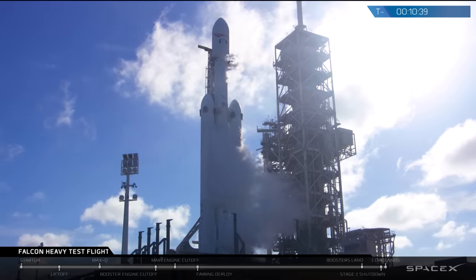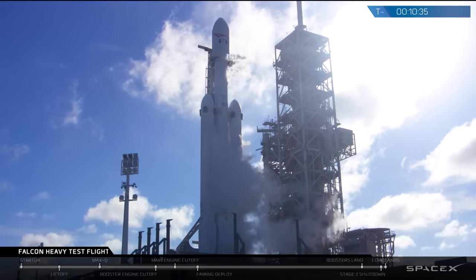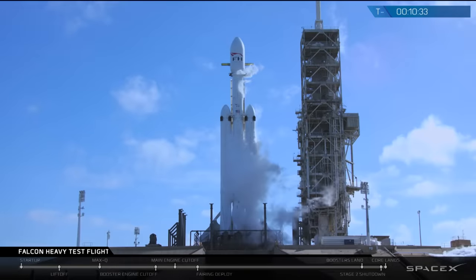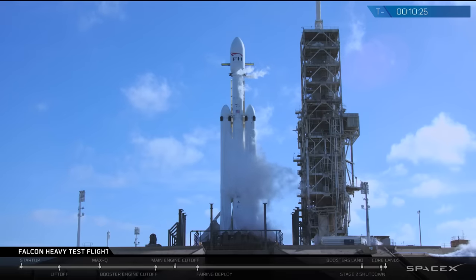At the T-minus 1 minute mark, the flight computers will go into startup mode. They'll be controlling the countdown on the Falcon Heavy. What's different in this flight? Engine ignition will begin at T-minus 5 seconds on the two side boosters, followed 2 seconds later by the center core.